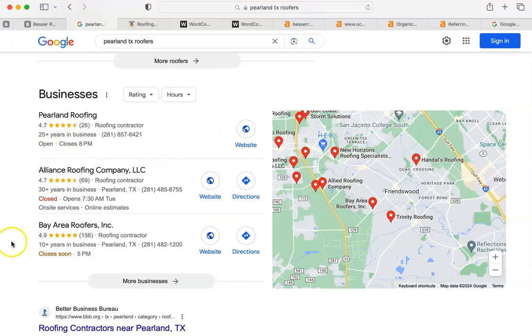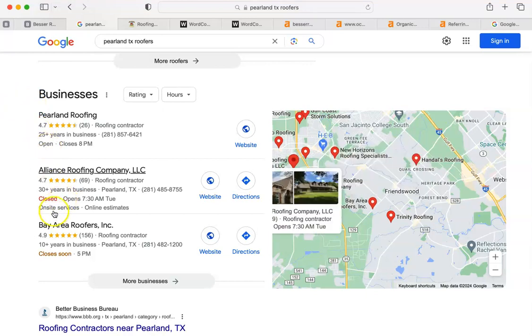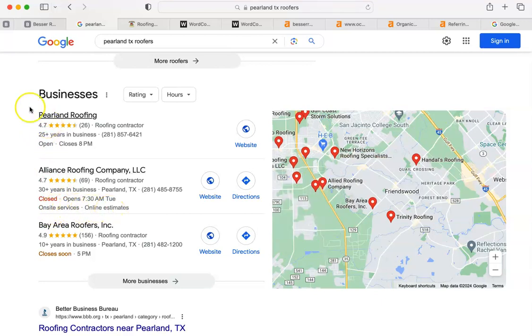But it's important to fill those out completely and thoroughly. Every single blank space that is available, fill it in. If you're not certain, put something in there anyway. There are some tick boxes to use, like on-site services, online estimates. Use all of those things because Google rewards thoroughness. The Google algorithm is just an algorithm, and it wants you to do everything that you can in order to be on its search site.